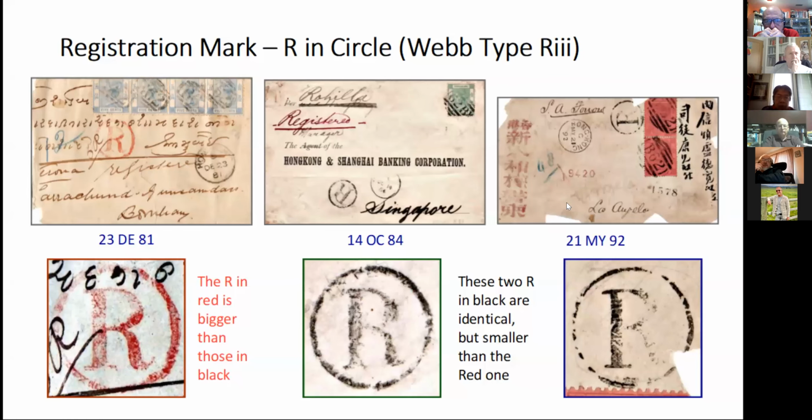Okay, the first one. In fact, I'm trying to compare the similarity of different types of the R in circle. First of all, I don't have many examples of these registered marks. I just got randomly 2 covers with the R in black, and in fact they should be identical when I superimpose the images together.